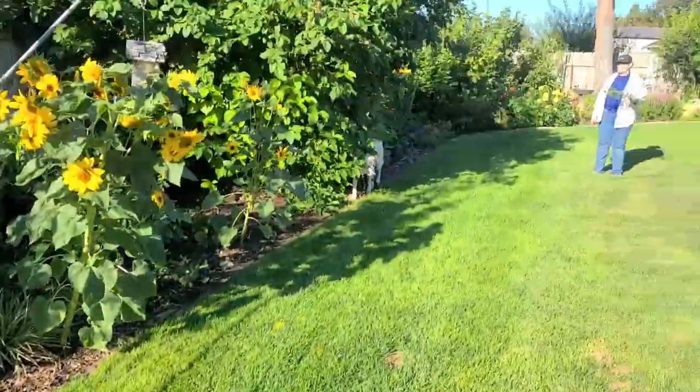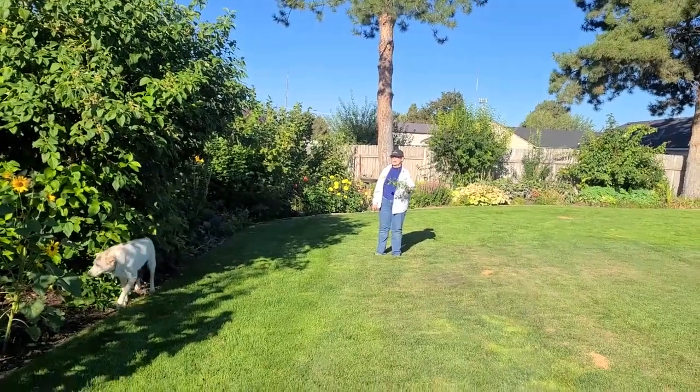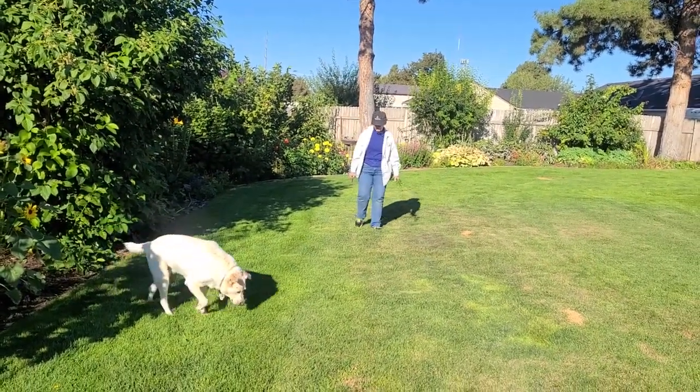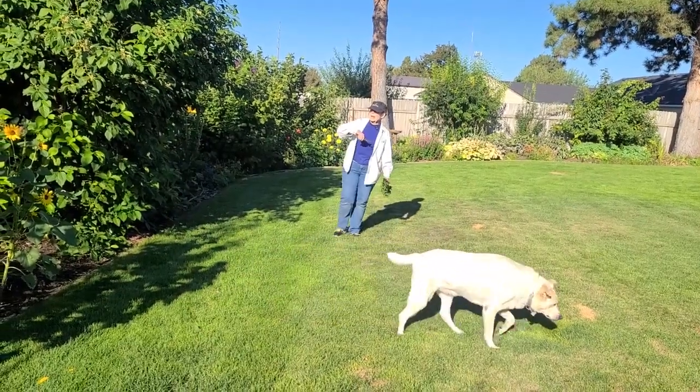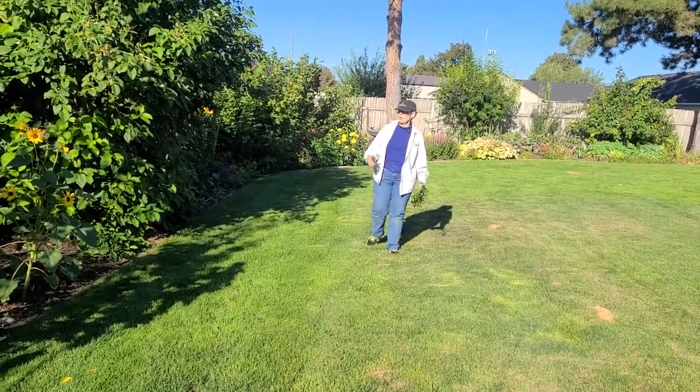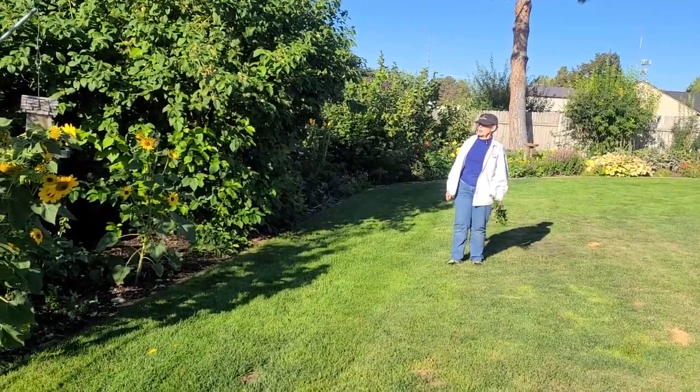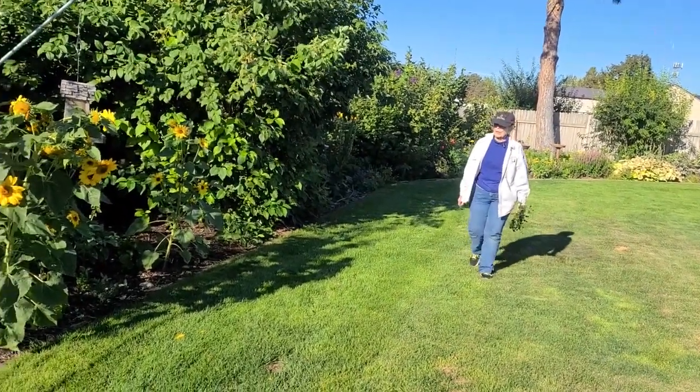We have a little pear tree that was the last one left at the nursery several years ago. It's kind of misshapen and fallen over. It was like 50% off, so I thought, well, I'll rescue it.